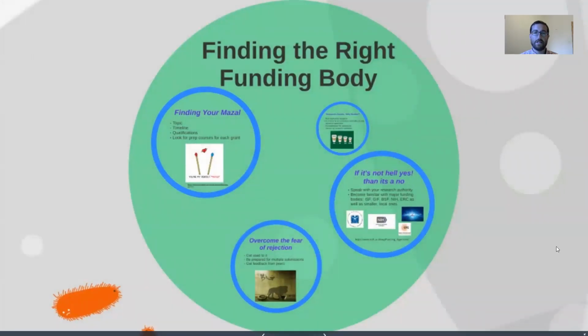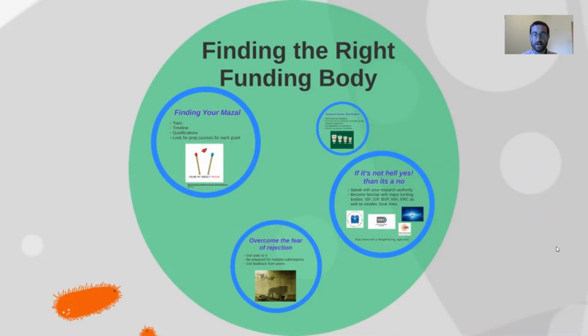All right, so we're going to start off by talking about how do we find the right funding body. And this is really critical because the match is essential. Finding the right match is essential to having a chance at winning your proposal. In general, there are different funding bodies, and each funding body has its own set of priorities and its own agenda that it wants to push forward. It's really, really critical to be aware of that agenda before you head out and before you start working on your proposal, before you even start writing.